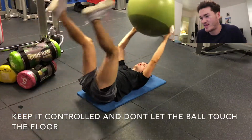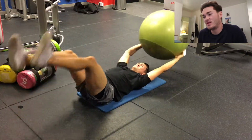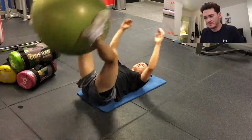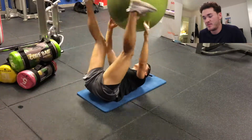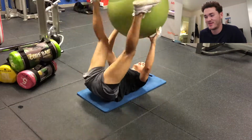And this exercise is fantastic, like literally fantastic. Got the ball in your hands, arms and legs coming up simultaneously, up, down. Very, very good exercise. You really feel your abs stretch there at the bottom, on the way up, it just burns. It's a good exercise. That is the end of stage 3.